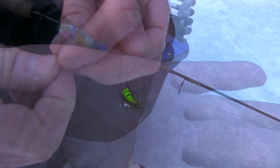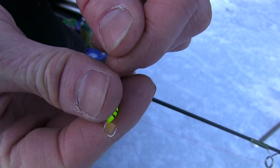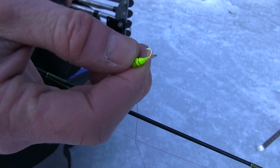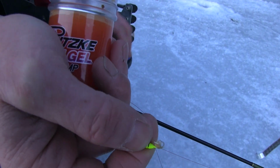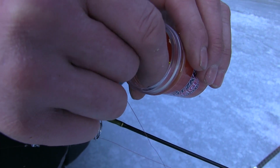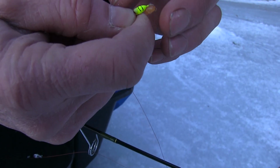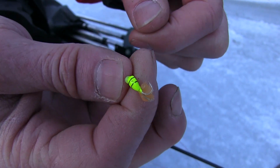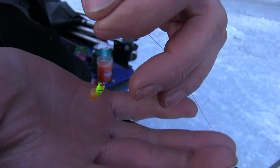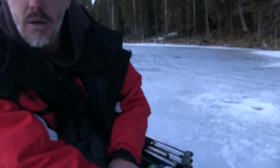for these brookies, and all I'm doing is I'm just tipping it with some shrimp scent from Pautzke, and it's the fire gel. And so I just simply take your jig or whatever lure that you're using, and then just smother the hook, like a fire or the salmon egg or fireball or whatever that you may have. But it just seems to hold a little bit better for this application on this lure.